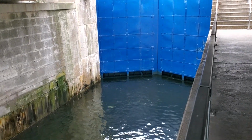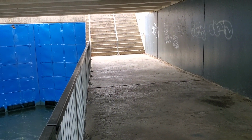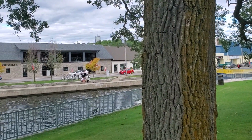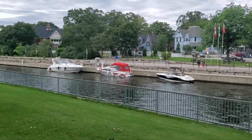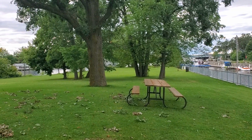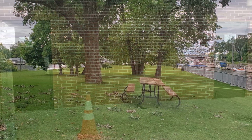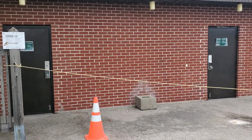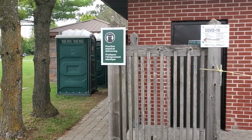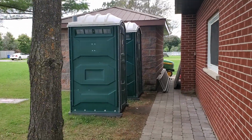When I came through the lock, there was lots of people up here who were watching and waving to me. So this is what the top of the lock looks like, and had I been going the other direction, of course I would have chosen to camp up here, which would have given me a little bit more privacy. Now unfortunately, due to COVID-19, the regular washrooms are closed, and the replacement washrooms are these porta potties. Good thing I replenished my water supply at Rosedale.